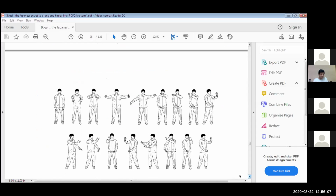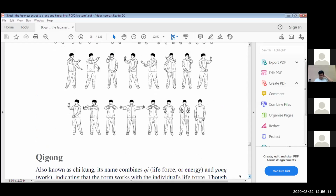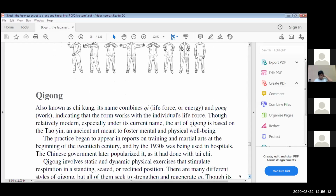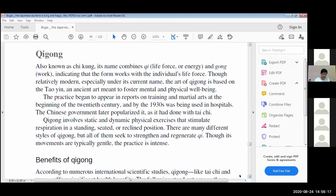Now these exercises are given over here. This was very much like the Tai Chi movement that we were taken through also. Yeah, we did this, I think. We did the same exercise actually. Yeah, that's right.